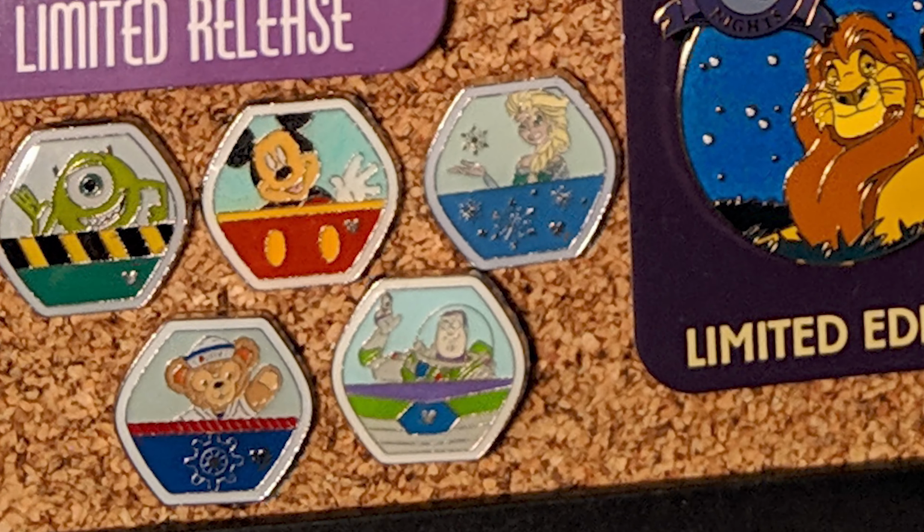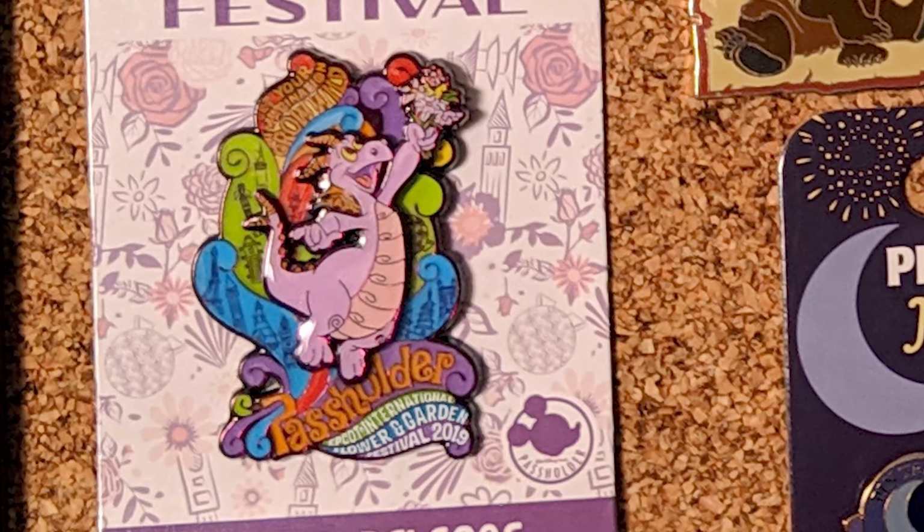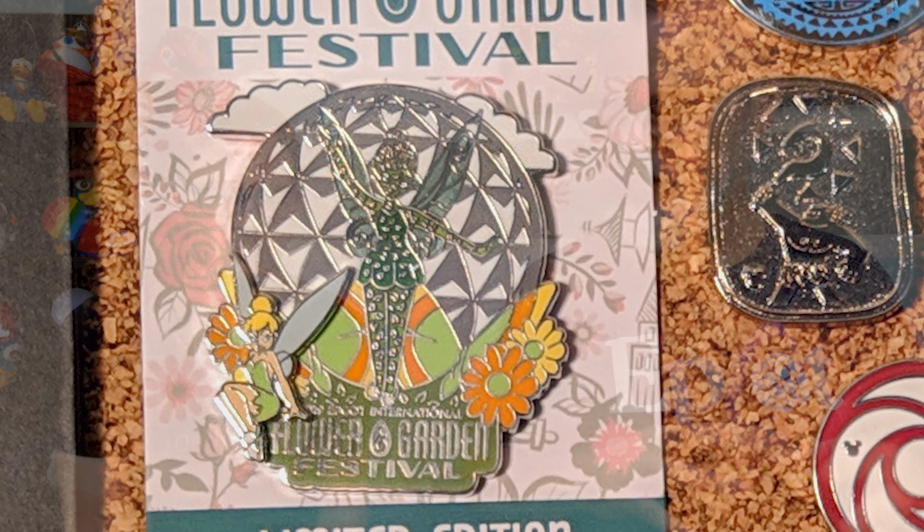Slide all the way over to the bottom left, and you'll see this is my collection of Ferris wheel pins, which I will be making into gondola pins for the Skyliner series. Above that is the limited release Flower and Garden Festival Figment pin, and the limited edition Tinkerbell Topiary pin rounds out this board. I can tell you this is kind of a holding board for me because I have plans for the soda cans, I have plans for the Ferris wheel buckets, and I have plans for the Epcot logos. So those will all be coming off and going onto their own pin boards when I do those projects.